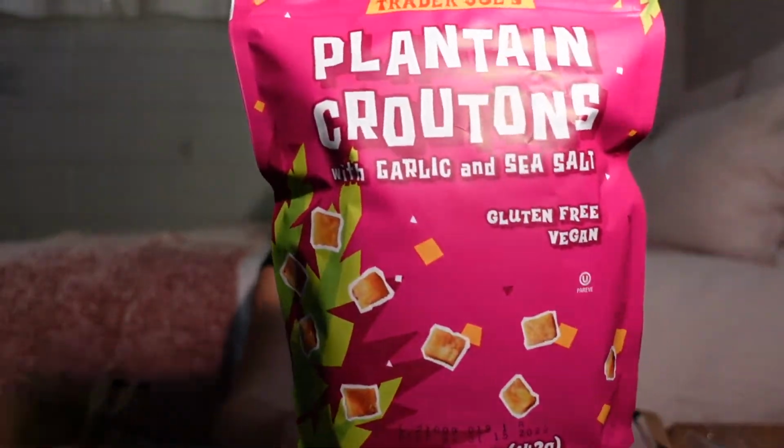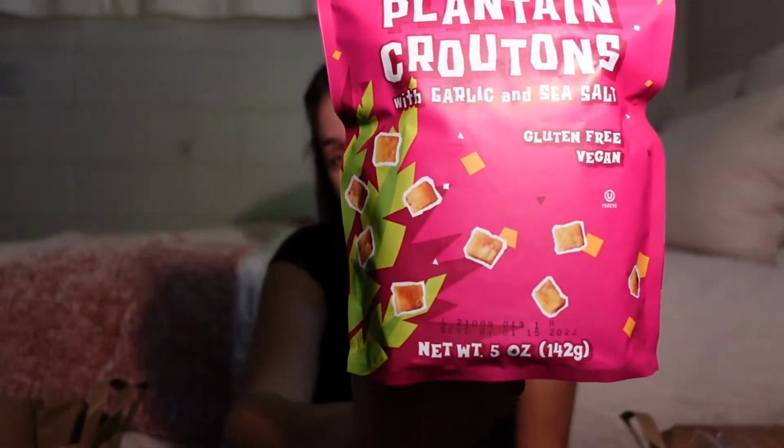Now this was something that was on the brand new list there, and it's so random and I'm so excited for it. Plantain croutons with garlic and sea salts. So I love plantains. Specifically, I love sweet plantains and I love frying them as a dessert thing. So these are going to be the more savory plantains broken up into tiny little bits to make croutons. It's just such a random item. I had to try it. And you never know, it might be really good. I've been trying to eat more salads lately, so it might be really good on salads. Or it'll be bad. Either way, I had to try it.